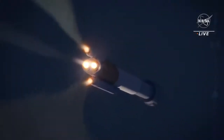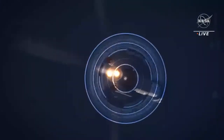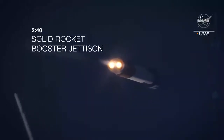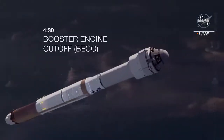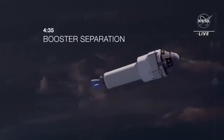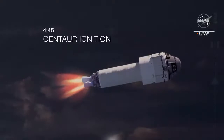Next, at about plus 1 minute 35 seconds, the two solid rocket boosters run out of fuel and burn out, and about a minute later they separate from the booster. The Atlas booster engine continues to burn for almost 2 more minutes. Then at approximately plus 4:30, booster engine cutoff, or BECO. About 5 seconds later, the booster separates, and so does the ascent cover on top of Starliner. At around 4 minutes 45 seconds, the Centaur upper stage ignites, continuing the push to orbital speeds.